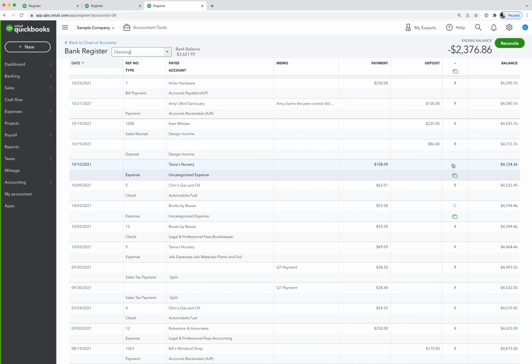So what we want to do first is just double check that this transaction is on the bank statement. We don't want to be re-reconciling if it didn't truly happen on the bank statement. So just check the statement briefly, make sure this transaction is on there. And if it is, then you can manually reconcile.